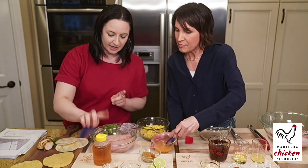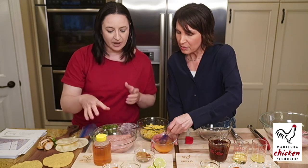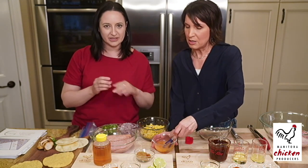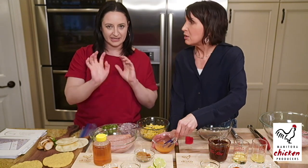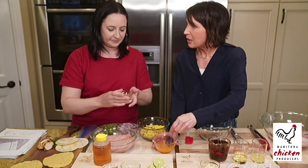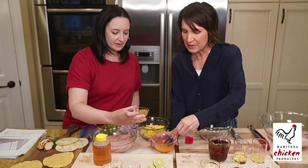I just added a teaspoon of honey. That's right. If you're feeling uncomfortable improvising in the kitchen, you're not sure what you can substitute with, think of acid for acid, heat for heat, and sweet for sweet. So you could use maple syrup or brown sugar. Yeah, whatever you have on hand. Something a little bit sweet.